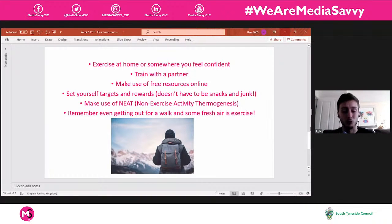You know, it's doing jobs around the house, dusting, doing the grass, hoovering, doing the dishes, all of that sort of stuff. It's all energy expended. It's all energy output, which eats into the amount of calories that are coming in, and that's going to determine whether you lose weight or gain weight.